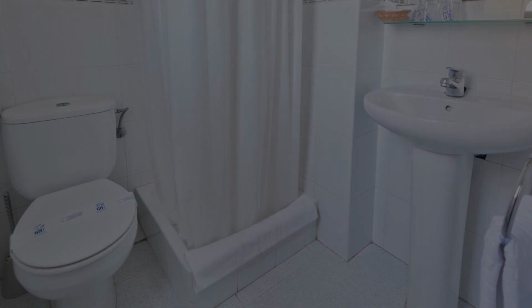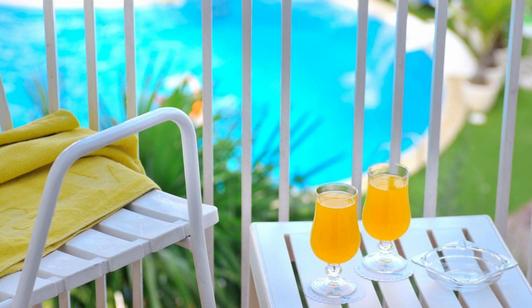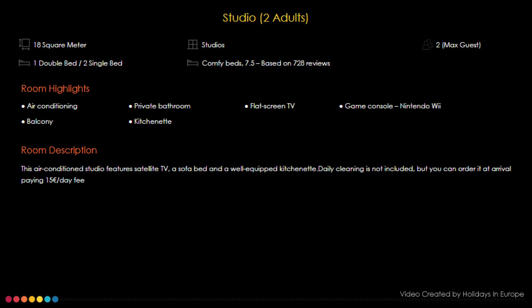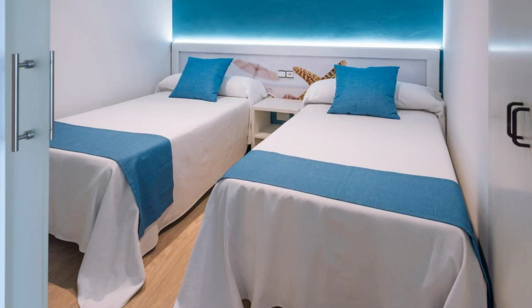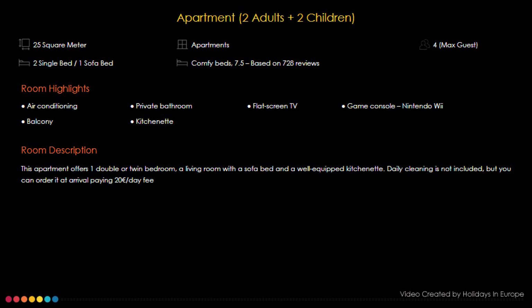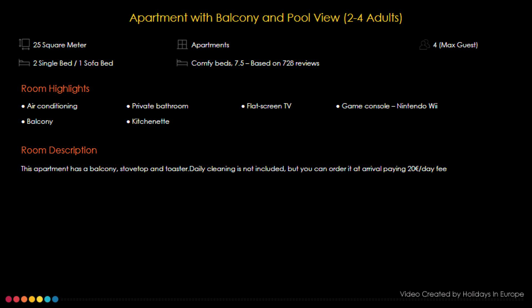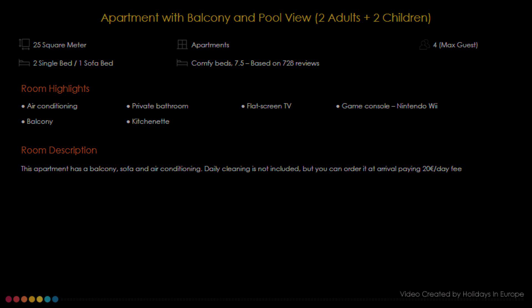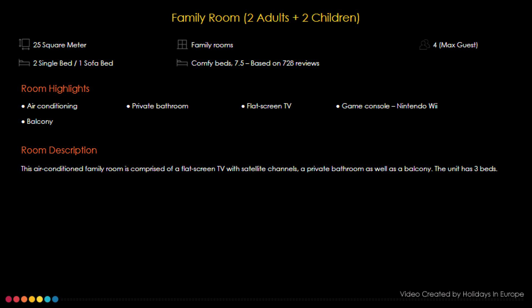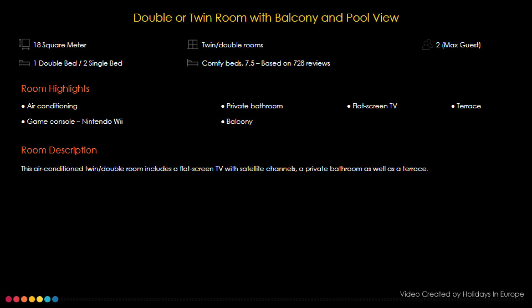Category third. Room category fourth. Room category fifth. Room category sixth. Category 7. Category 8. Room category 9. Room category 10th. Category 11th.